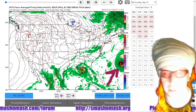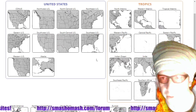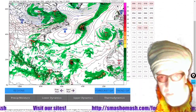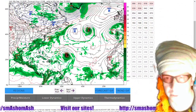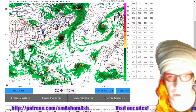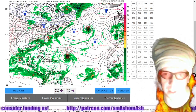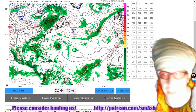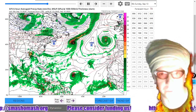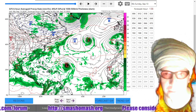In fact, let's actually change regions here. I'm going to switch to the North Atlantic view. There you've got multiple systems there. At least 4 possible. It's really 5. It's really 5 tropical systems there out in the Atlantic Ocean. All over the place. Seems like a good day for stormy seas. Holy cripes. Anyway, that's the GFS forecast from tropicaltidbits.com. There's where we anticipate things to be on September 19th.